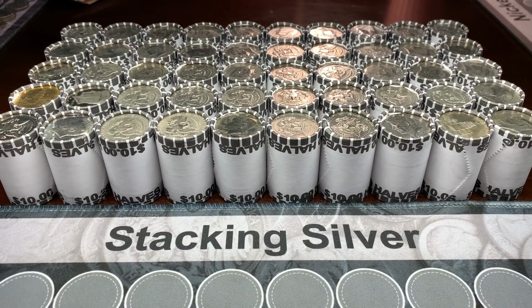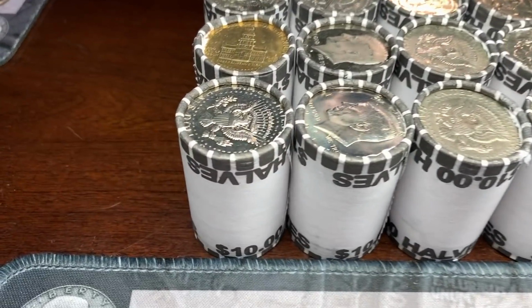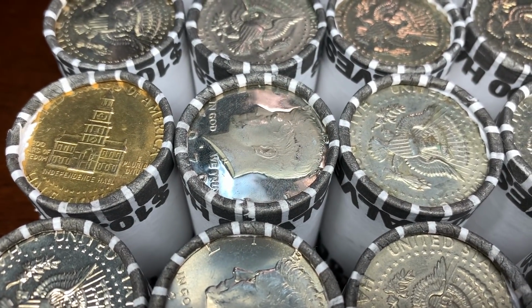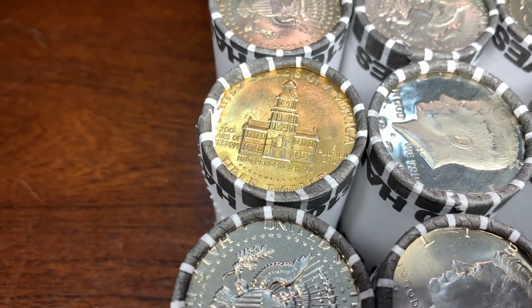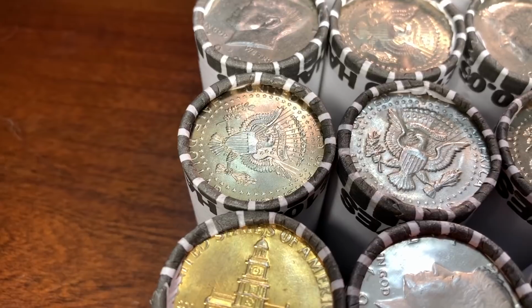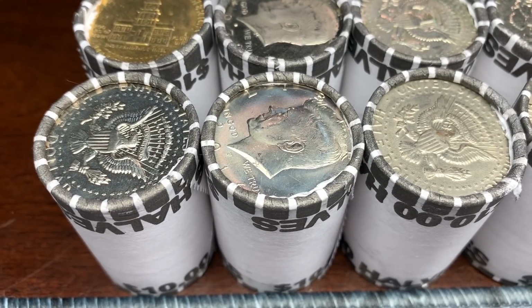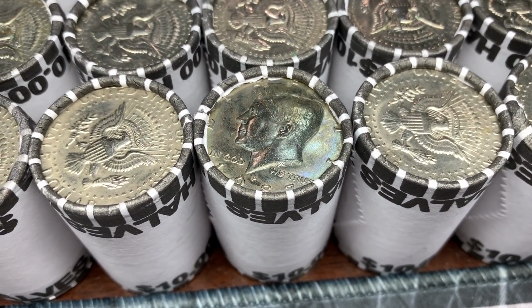So we have box number 4 all laid out and ready to go, and I am really excited about this box. We have this one right here that I am pretty sure is a proof. We also have a 1979 S proof ender right there. We have that gold-plated or painted bicentennial. We have a beautifully toned coin right there, another toner right there, and we have a 2016 ender and a 1987 NIFC ender as well.